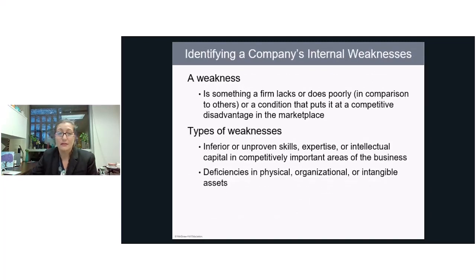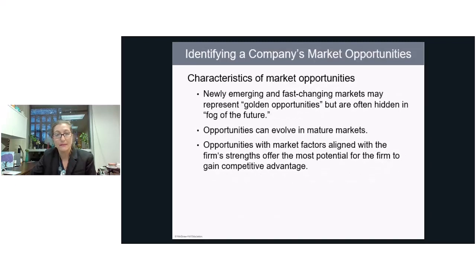So what's a weakness? It's what the company is not good at, or maybe what they're lacking, or maybe it's a condition that puts them at a disadvantage. So typical weaknesses include skills, expertise, intellectual capital in competitively important areas of the particular business that we're talking about. Weaknesses might also include deficiencies in physical, organizational, or intangible assets.